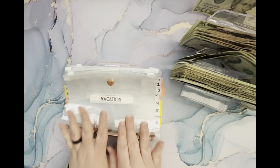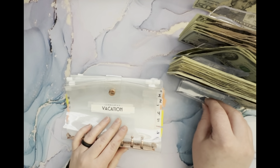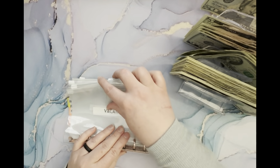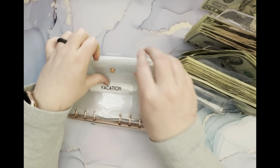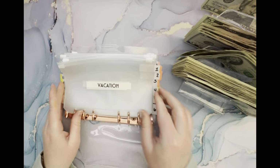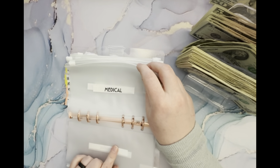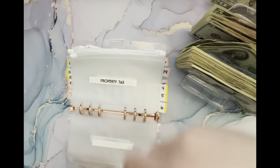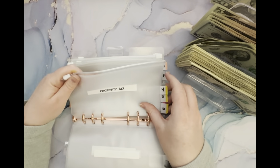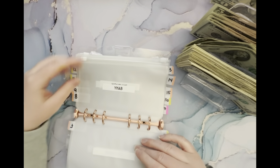Okay, this is my sinking funds binder. It has 17 envelopes in it because there are a lot of things we want to save for. Is that going to take us a while? Yes, it's fine. But let me read off the categories to you. We have vacation. We have timeshare. That is a yearly payment, so we are ready for that. It would be nice to be ready for that. We have medical, property tax, home, auto, birthdays, YNAB.